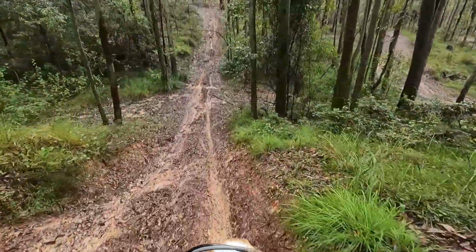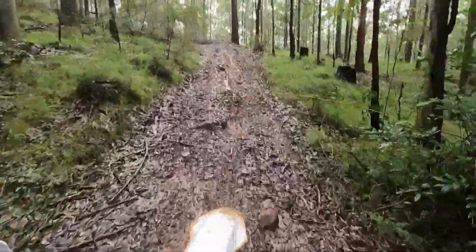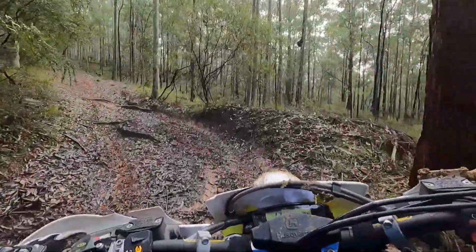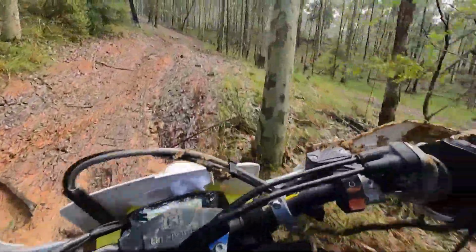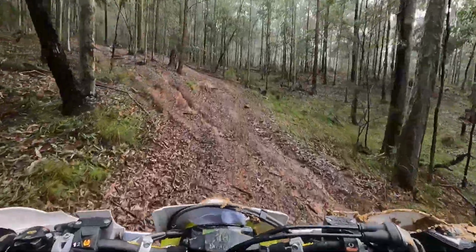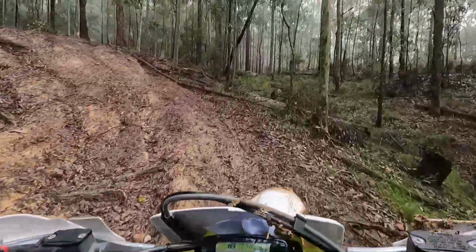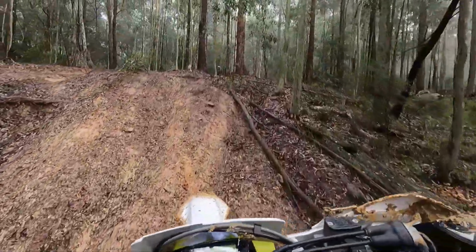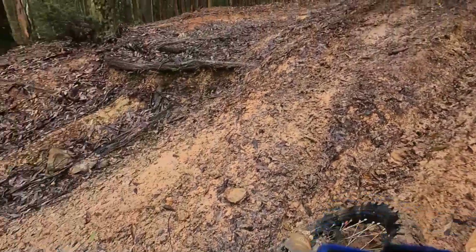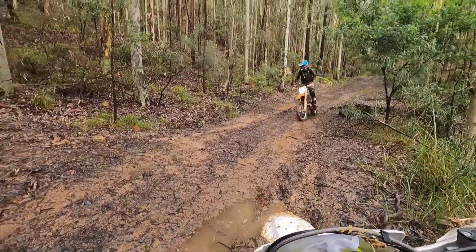Mainly singles, as you'll see, hill climbs, some drops. It was a bit challenging in places. This hill was a bit challenging, but it was alright, stayed on momentum. What the fuck? No, you don't, he's coming back down.